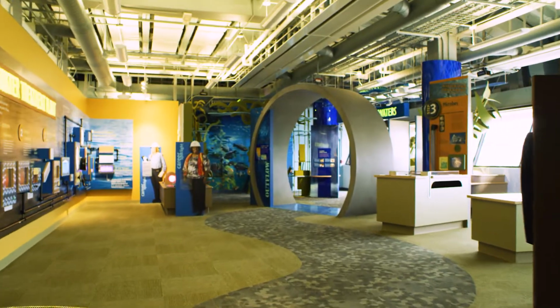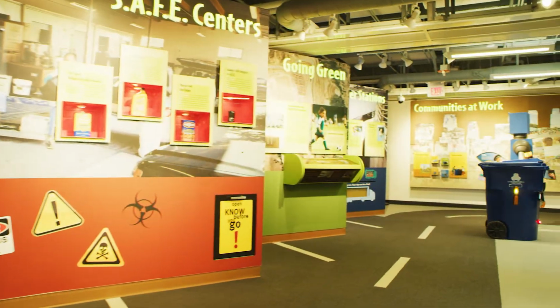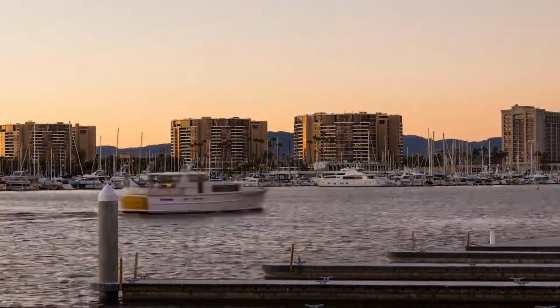It's a major step toward achieving the mayor's goals of reducing the demand for imported water and 100% recycling of all wastewater in Los Angeles by 2035, consistent with LA's Green New Deal. Conserving our water and sourcing it locally.